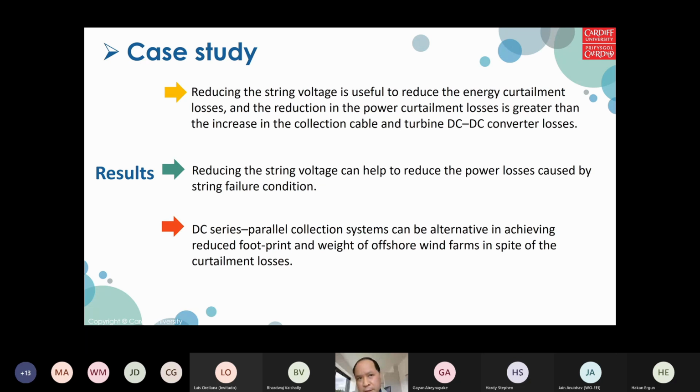So in terms of curtailment, power losses, platform size, and also installation cost, that needs some further investigation and comparison. So we just put this as one of the study cases to show these factors. And if we reduce the voltage, in terms of operation, then we can reduce this curtailment.